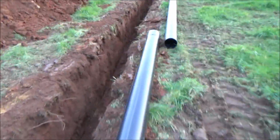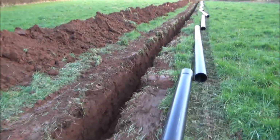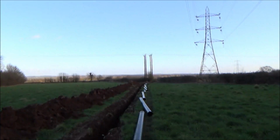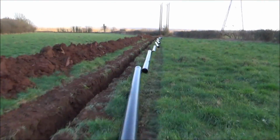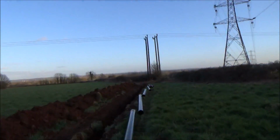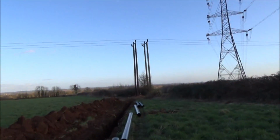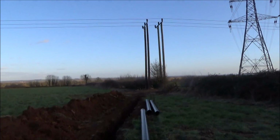So I imagine they finished digging the hole now. The trench, as it were. So we're going down now. Let's have a look. I'll run along. Be here all day otherwise, won't we? Going into the electric poles here. I'm not sure, but I think they put a new pole in.